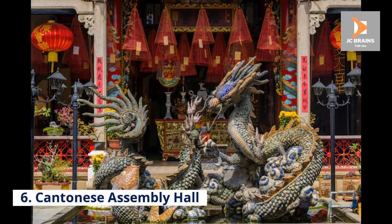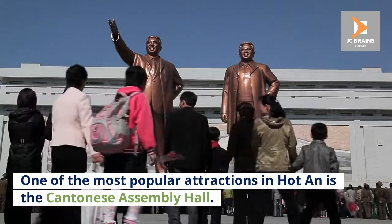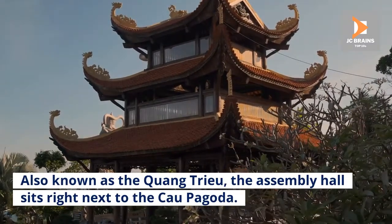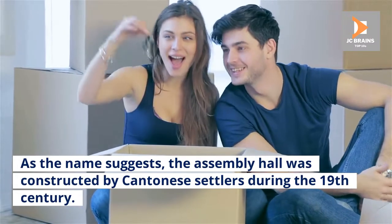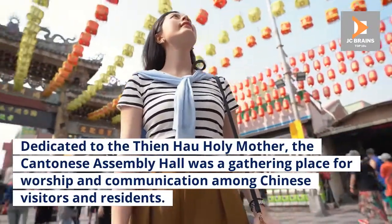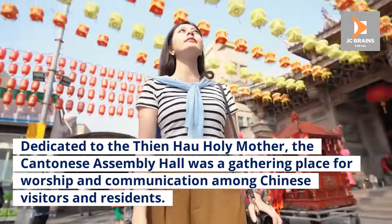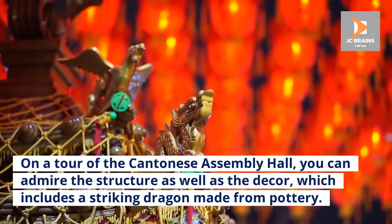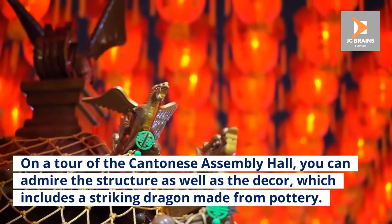6. Cantonese Assembly Hall. One of the most popular attractions in Hoi An is the Cantonese Assembly Hall. Also known as the Quang Tru, the assembly hall sits right next to the Cao Pagoda. As the name suggests, the assembly hall was constructed by Cantonese settlers during the 19th century. Dedicated to the Thien Hao Holy Mother, the Cantonese Assembly Hall was a gathering place for worship and communication among Chinese visitors and residents. On a tour of the Cantonese Assembly Hall, you can admire the structure as well as the decor, which includes a striking dragon made from pottery.